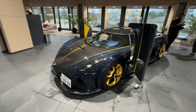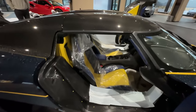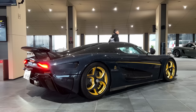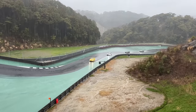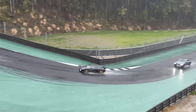Check out the interior to Patrick's Regera over here. It's gonna match the exterior, but it's got the two-tone yellow and blue leather seats all over the place and the dry carbon. Oh my goodness, absolutely crazy. Literally checked every option box. These brave souls out here in the rain. I mean, good Lord Almighty.